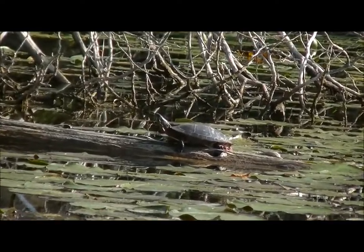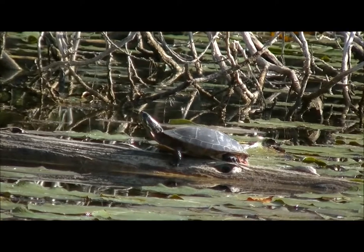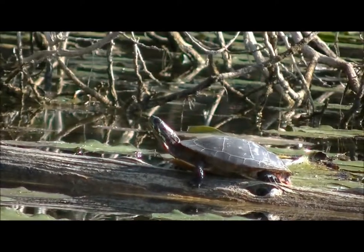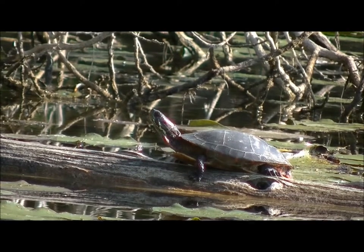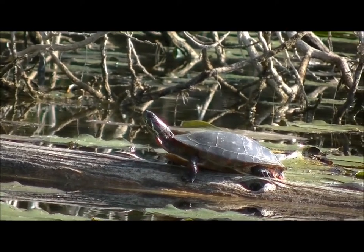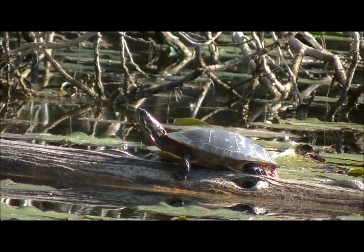Fortunately, painted turtles like this one aren't on the threatened species list. They're usually found in slower moving, weedy waters and seen basking in the sun on rocks or logs near the water's edge.